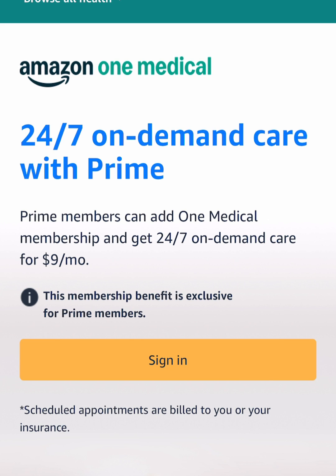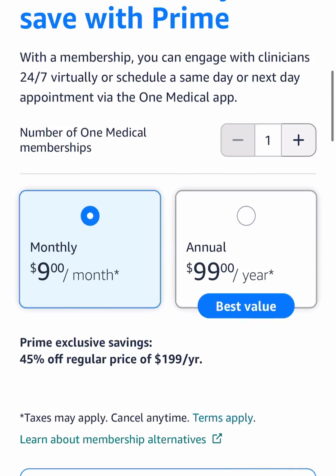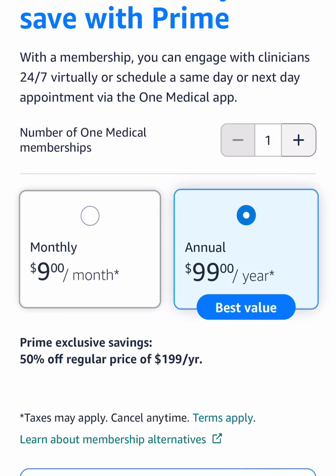So here it's $9 a month, so you can pay monthly. That means you're just paying $108 for the convenience of not paying all at once. But if you do the annual, it is $99. So it's a 50% discount that you get just for being an Amazon Prime member, which most people are. Now, that's how you get the discount.